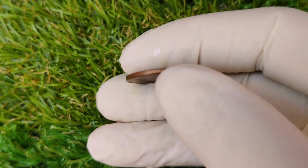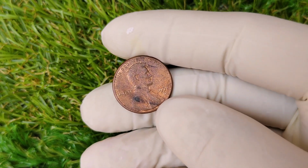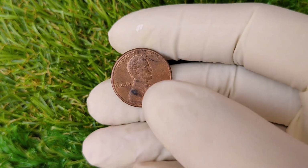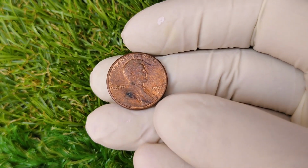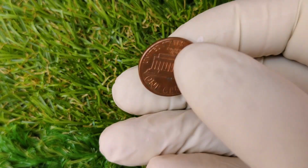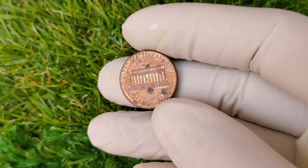Let's get started. Before we get into the juicy details of why this penny is so valuable, let's rewind a bit and talk about the history of the Lincoln penny. First introduced in 1909 to celebrate the centennial of Abraham Lincoln's birth, this 1-cent coin has been a staple of U.S. currency for over a century. Designed by Victor David Brenner, the Lincoln cent replaced the Indian head penny and has remained one of the most iconic coins in American numismatics.